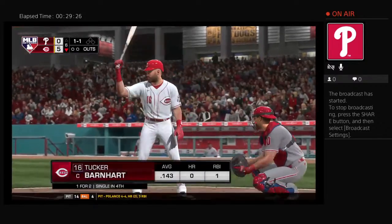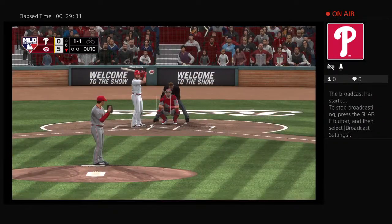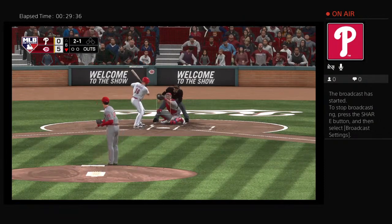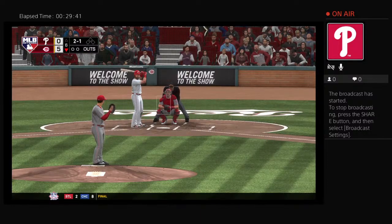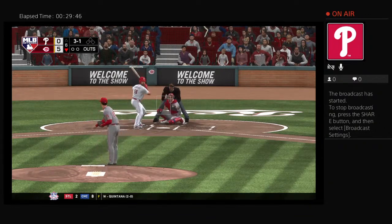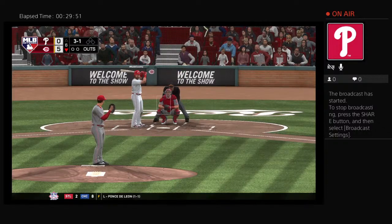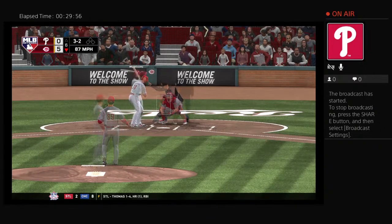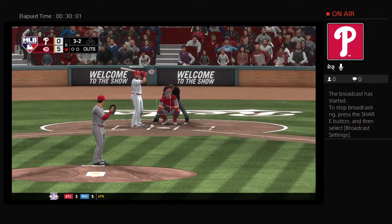Into the box now, Tucker Barnhart. He singled his last time up. He's set. Here comes the 1-1. Three and 1 now. You do not want to walk the 8-hole hitter. It just opens up so many options. Do we bunt him over to second with the 9-hole hitter? Do we try and trade for that big rally with the top of the order coming up? This is a huge pitch. You can't allow this guy to walk.